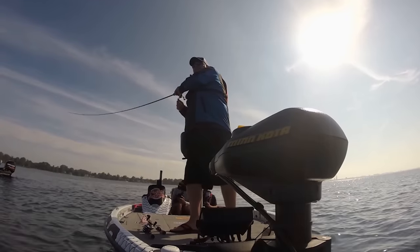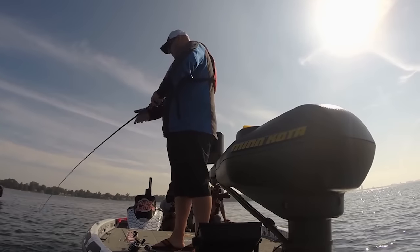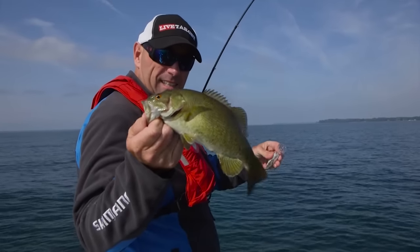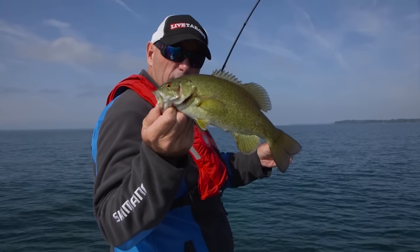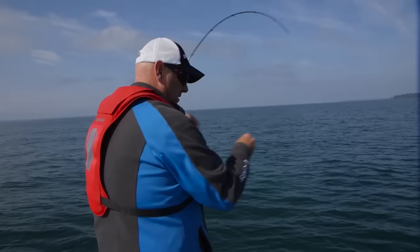Fish, no. Yeah, little one. Little punk. Easy. Relax. Cute guy. Beautiful colors. Look at the vermiculations on it. Beautiful. Get out of here.